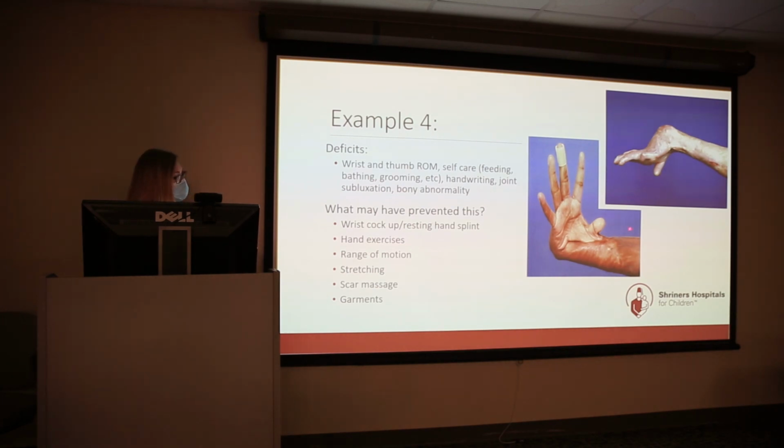So example 4, significant hand deformity. This thumb is kind of just adhered to the wrist. I'm sure that causes a lot of pain. This one here obviously has a really impaired hand function. So early on, we could have done some wrist cock-up splints to keep that wrist extended, to have avoided this and this. Hand exercises, so promoting those patients to use their hands, picking up fries to eat, and as much as they can using their own hands.